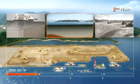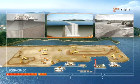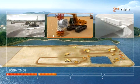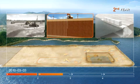In the second year, heaving soil dredging, rubble mound, definitive setting of caisson, backfilling of caisson and rubble mound works will be conducted in turns. After quay wall works are completed, reclamation and soft ground improvement works at the Phase 2 area will be conducted.